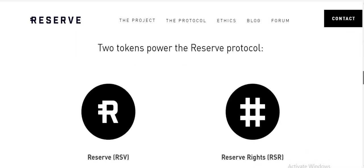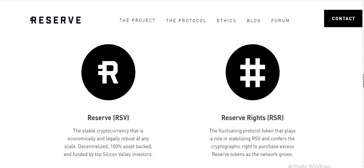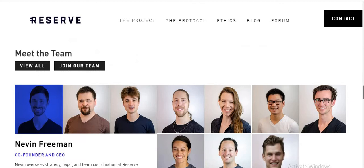So RSR has two tokens basically. That's the RSV and then the RSR rights token. Now this is the one you invest in. The RSV is a stable coin that is being used. This is the one you invest in. So let's continue.